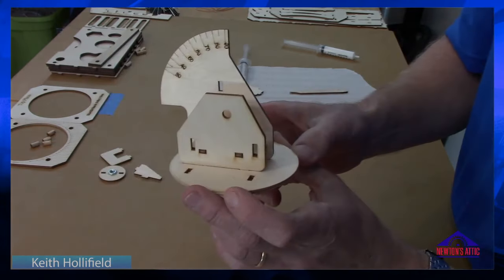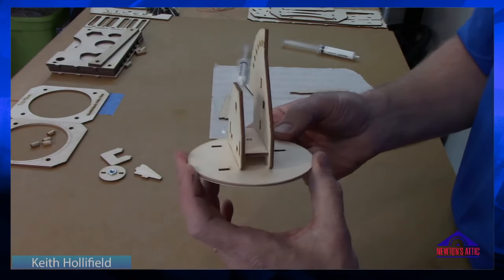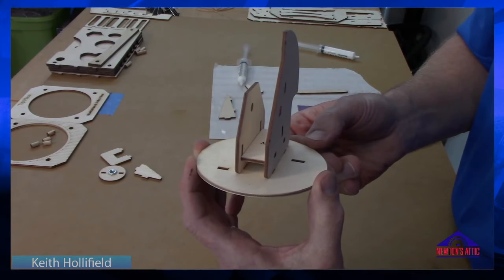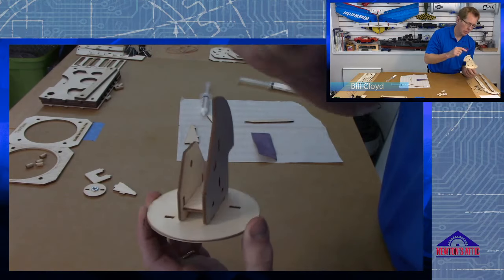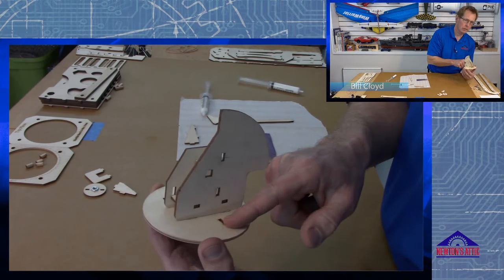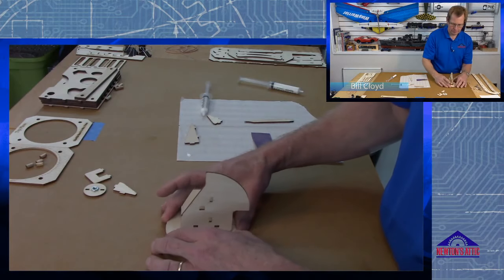Get it in the center of the screen here. Okay, having to look at various cameras. So, all right, that's what your part should look like. Okay, I've got my two slots over here next to the small piece, my one slot over here next to the tall piece. Okay. Now we're going to set that back down.